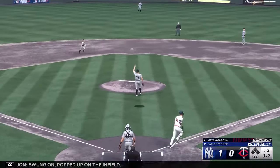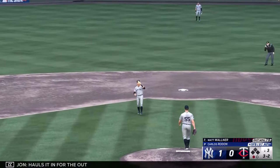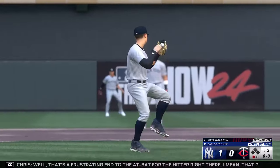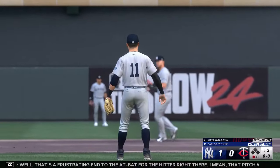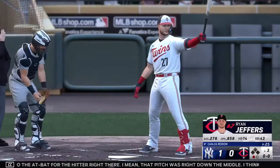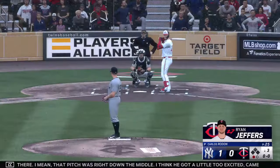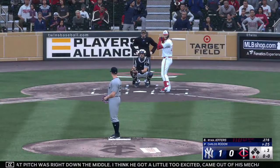Swung on, popped up on the infield. Has a beat on it. Pulls it in for the out. Well, that's a frustrating end to the at-bat for the hitter right there. I mean, that pitch was right down the middle. I think he got a little too excited, came out of his mechanics. And instead of driving that ball somewhere, he popped it off. Unfortunate for him.